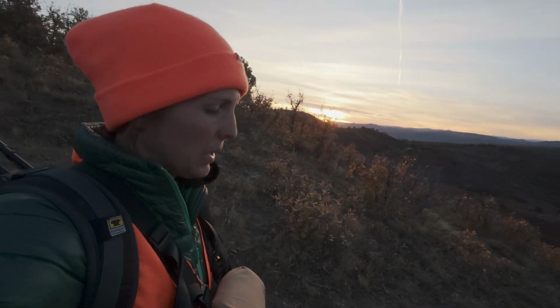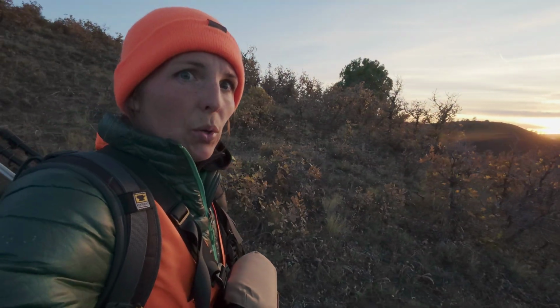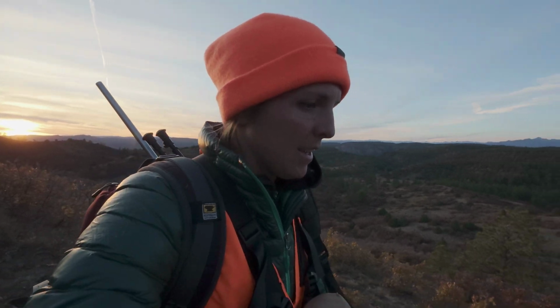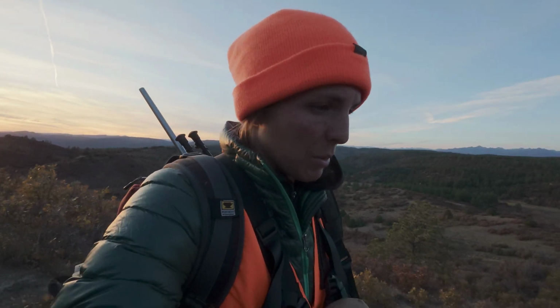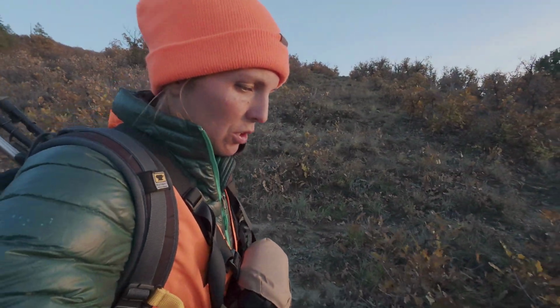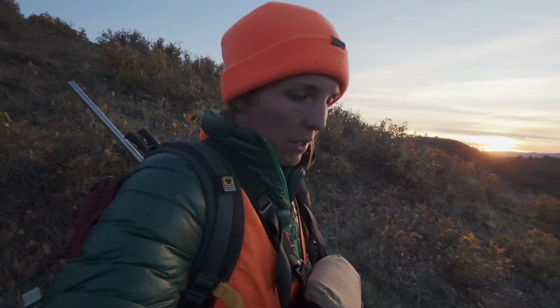I just saw Greg take a shot from his spot, and so I am heading back down to help him process what hopefully is a dead deer. Took me about half an hour to get up to this spot, so hopefully I can get down a little bit faster because it should be mostly downhill.